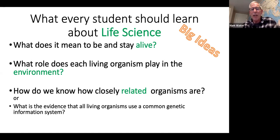So starting in first grade with things like, how do we know what the young look like compared to the adults? And then later on, how do we know if they're part of the same family? Actually, I believe in first grade with the science kits, they have them grow all different kinds of grasses. So grasses are a group that's more closely related to each other than they are to other kinds of plants. And so those activities have those things built into them. We just don't always know that they were built in there for us, right? So there's those three big ideas that students get reinforced every single year.